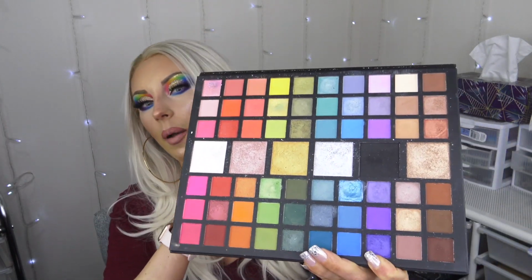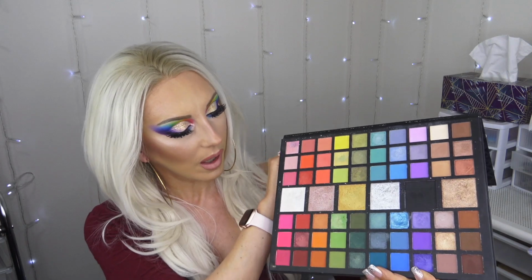The black is real black. I mean, I cannot complain about anything at all. It's beautiful. So again, highly recommend, very budget friendly. So I think it was like $28 or $30, something like that, but it's huge. I mean, look at it. It's the biggest palette, like size wise, that I own.